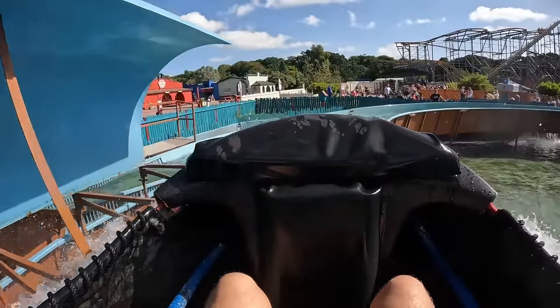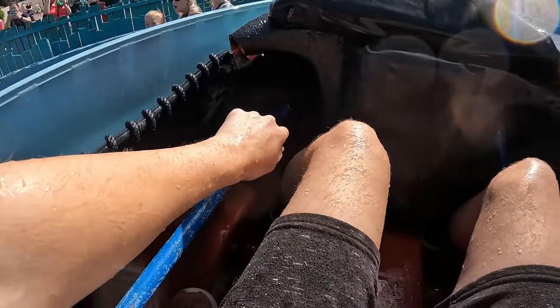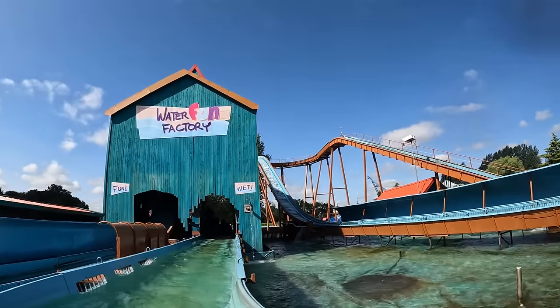And here we go! Woo! Oh! Oh! What a wave! I got pretty wet there. Pretty wet, luckily. It's a nice hot day. That was fantastic, that was. Good little flume that, really enjoyable.